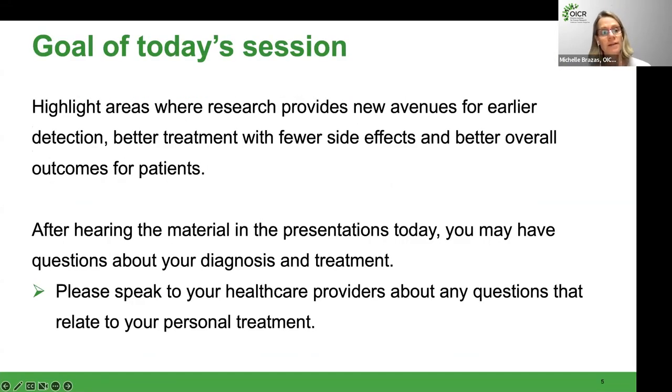So the goal of today's session is to highlight areas where research provides new avenues for earlier detection, better treatment with fewer side effects, and better overall outcomes for patients. After hearing the material in the presentation today, you may have questions about your diagnosis and treatment, and we would strongly encourage you to speak to your healthcare provider about any of the questions that relate to your personal treatment.